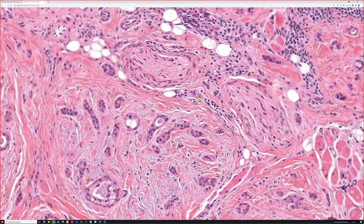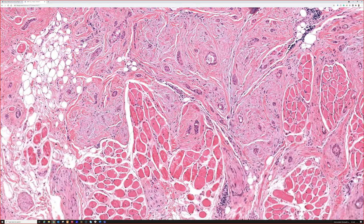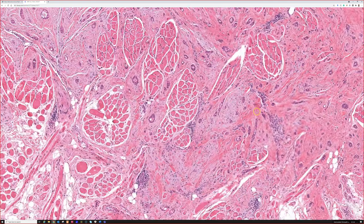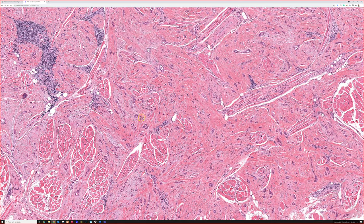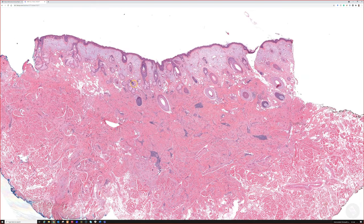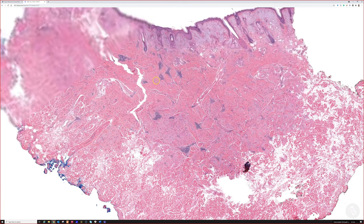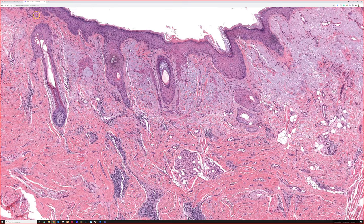And somewhere in here is perineural invasion, but I'll have to look and find it later. You can go check out the slide and find it, but I'm pretty sure there's a good area of perineural invasion in this case, if I recall. But that's a pretty good example. On a shave biopsy, that'd be impossible to diagnose. In this case, very, very difficult. All right, MAC.